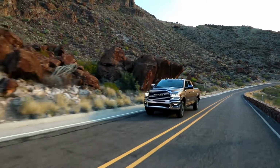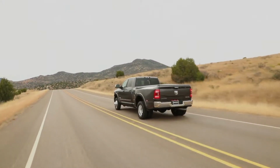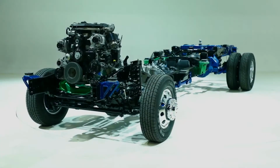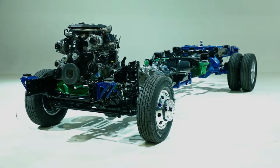Weight on a vehicle is payload. Whether you're hauling the weight or it's in the truck, weight is weight. So from front to back, top to bottom, including the body, the chassis, we reduced the weight of the Ram Heavy Duty in the 3500 by 143 pounds.